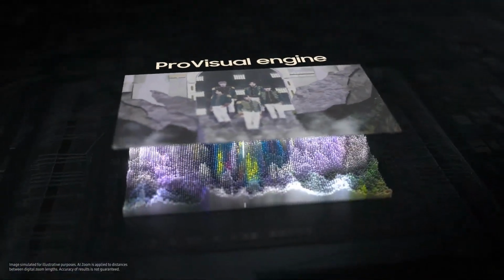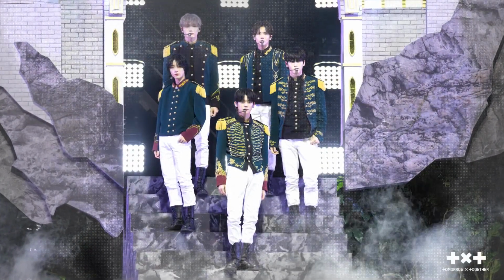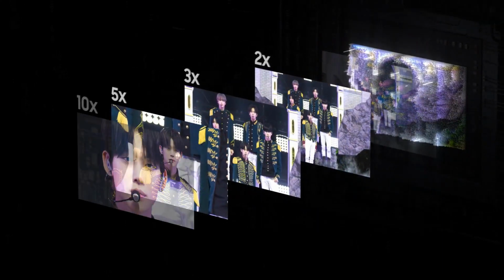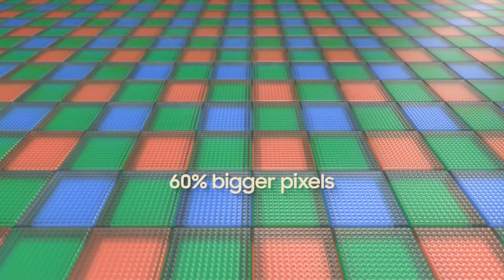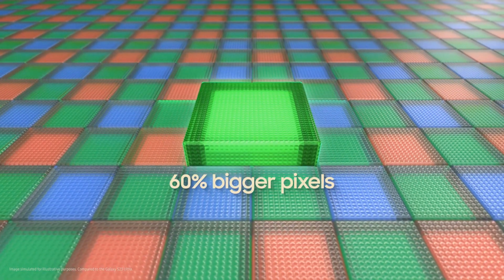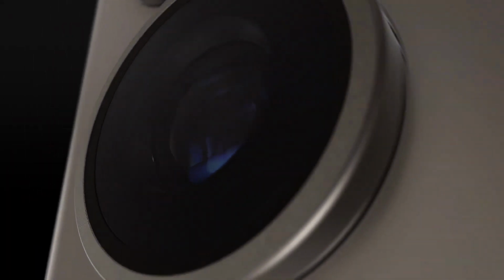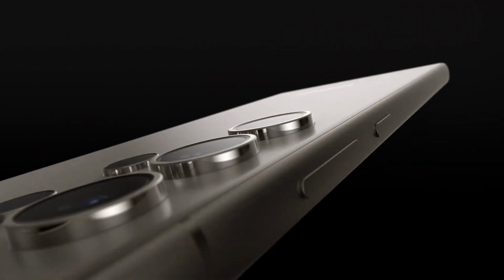So get this, the new Pro Visual Engine uses AI to deliver amazing colors, extreme detail, and easier editing. The first quad tele system enables 4 levels of optical quality zoom and up to 100 times digital zoom, all enhanced by AI. Oh, and it's got a new zoom sensor with 60% bigger pixels and a wider OIS. So you can shoot ultra-stable 8K videos and 50-megapixel photos. Watch this.